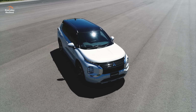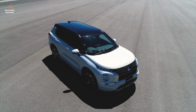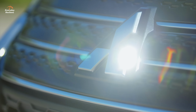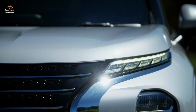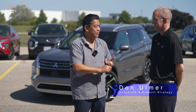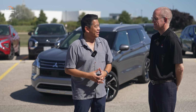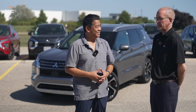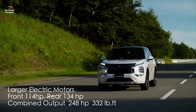Since this is a super early pre-production vehicle, we cannot drive this particular unit yet, but we can still show someone else driving it and tell you all about it. All right, let's talk about performance of this PHEV. You've got bigger motors, a bigger battery, a different platform. How does it perform compared to the previous gen? Yeah, so a lot of improvement with the vehicle since the previous generation. We see larger electric motors.